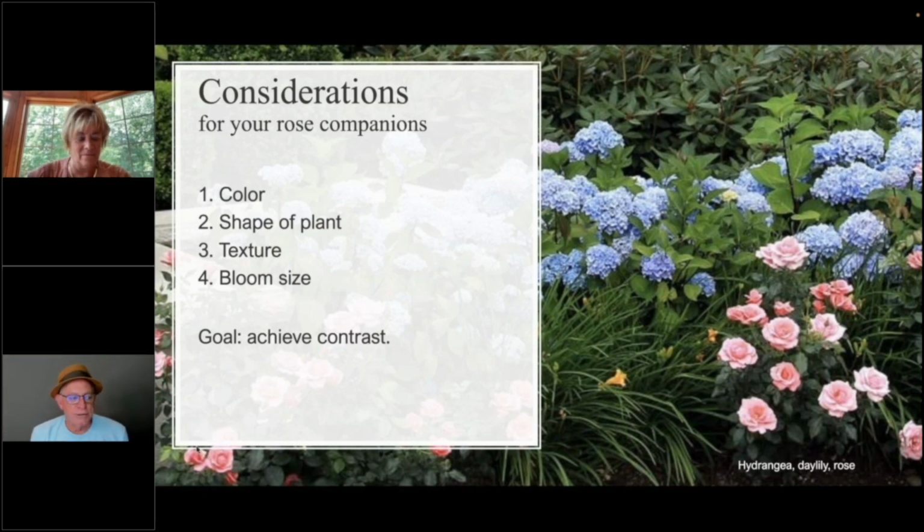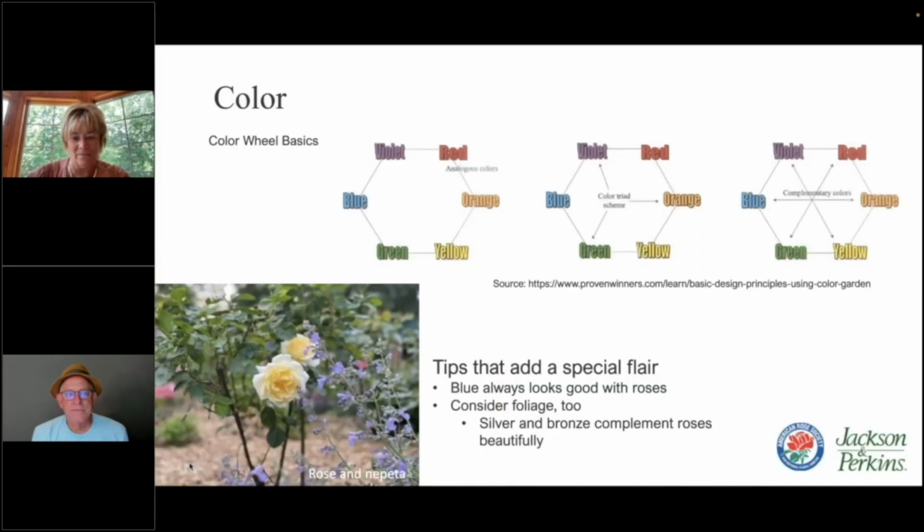So let's take a look at color. This is one that throws people off a lot. I found this in Proven Winners, and you can see the link to the article down below. This is one of the best articles on color and the color wheel that I ever found. It's a really nice way to begin to understand how colors work and don't work together, because how they don't work together is just as important.